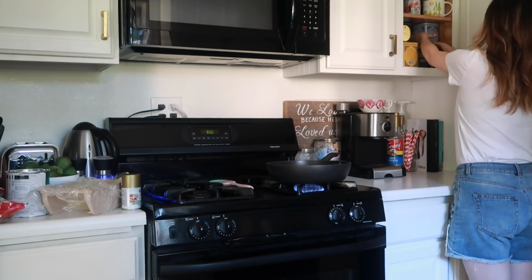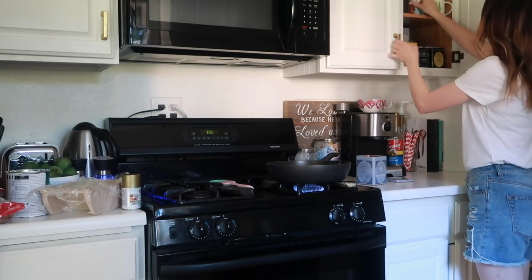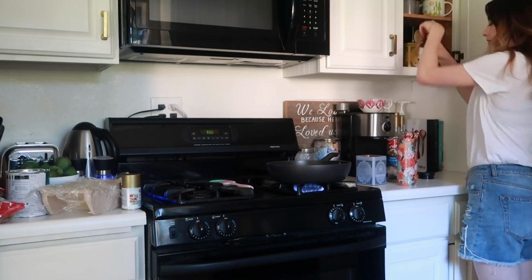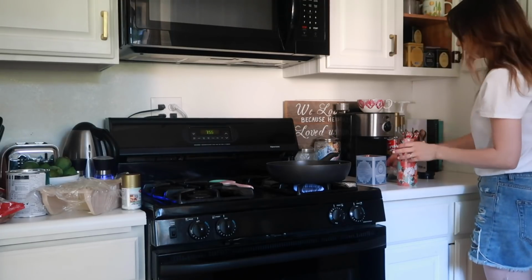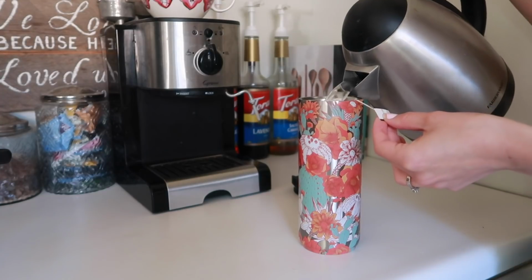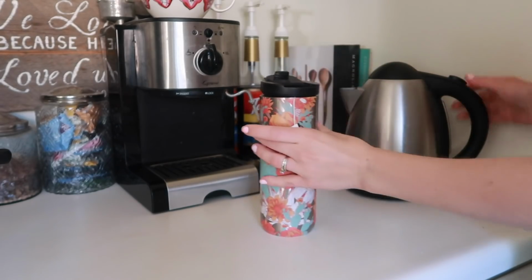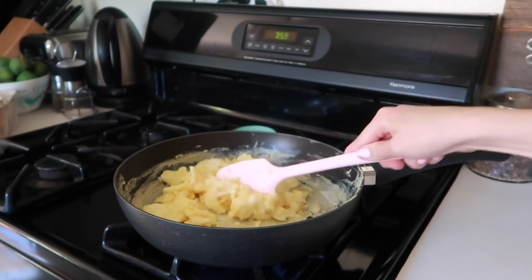Every morning I like to make myself a cup of tea. Sometimes Daniel surprises me by running to Starbucks. If he has an early morning meeting or something, he'll come back and bring me something, which is really nice. But I really love making my own tea. I use a few drops of stevia. Black tea is my favorite right now, so today I'm doing some English breakfast. And I really like putting it in this tea tumbler because it keeps my tea warm all morning long.